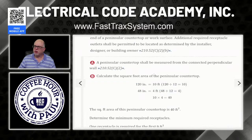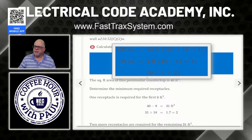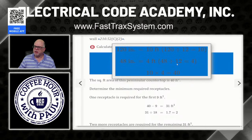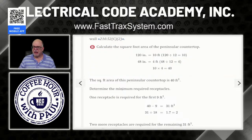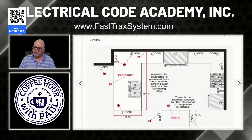So we're going to do the math. 120 divided by 12 is 10 foot, okay? And 48 inches, 48 divided by 12, is 4 foot. So it's 10 times 4, and that is 40 square feet. So how is that going to work? The square footage for this peninsula right here equates to 40 square feet.